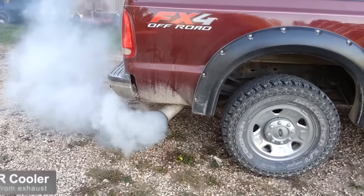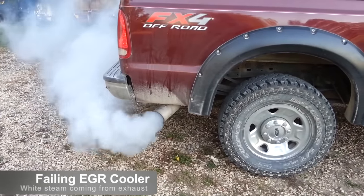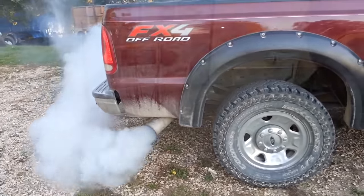And you'll notice white smoke out of the exhaust, is it? Yeah, you get big puffs of white smoke, and it's often indicative of no good, of failure.